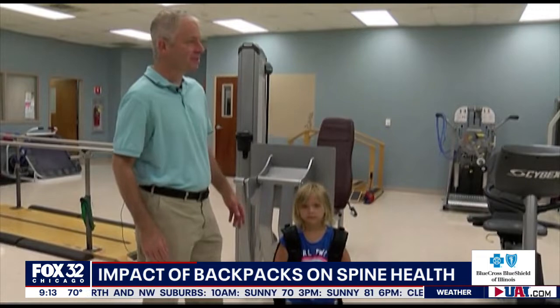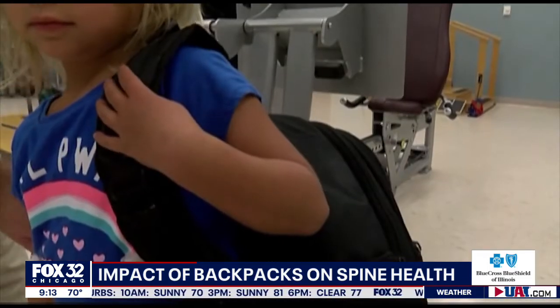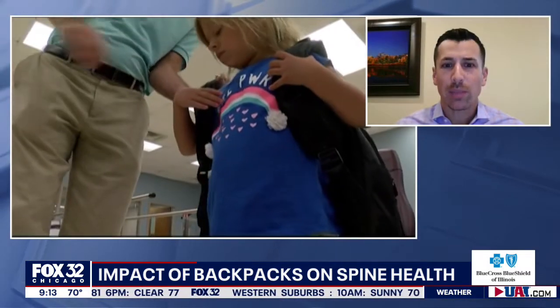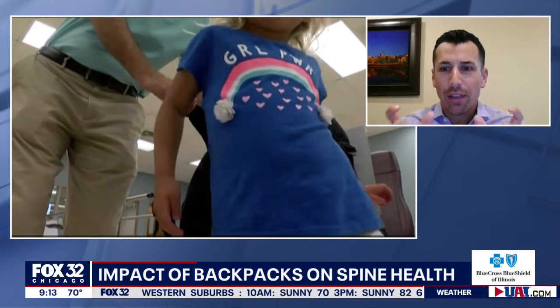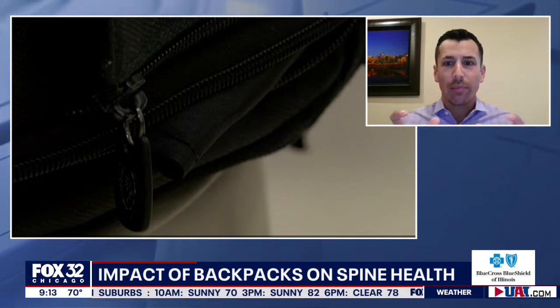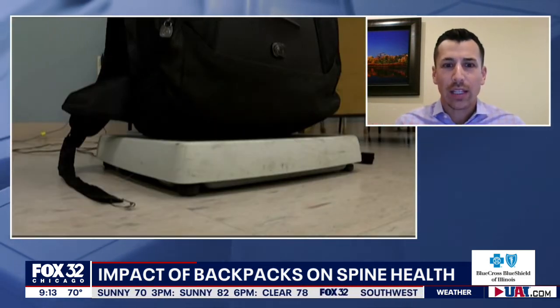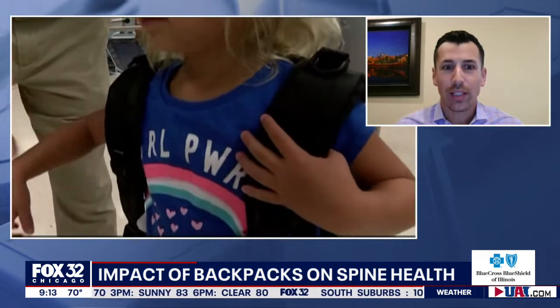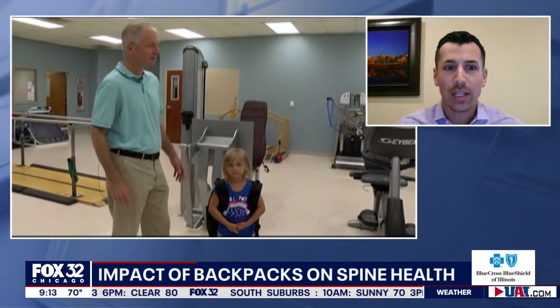What should parents look for? What are you suggesting? So starting off with the ergonomic backpack, one that is appropriately fitting. It's not much wider than the child's torso, and especially it doesn't hang below their waist by more than 4 inches. You also want to have a thick, well-padded shoulder strap, and this will help evenly distribute the weight across the child's back without digging into their shoulders. Multiple compartments too, to help position the weight effectively in the backpack, and also reflective material. If the child's going to school, especially in Chicago when it's still dark outside, it helps them more easily be spotted.